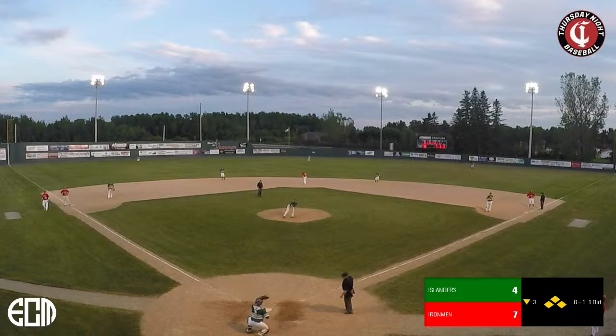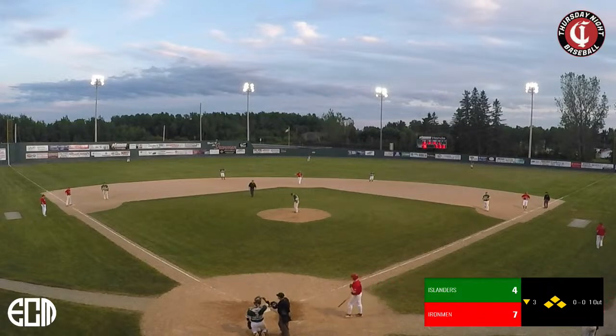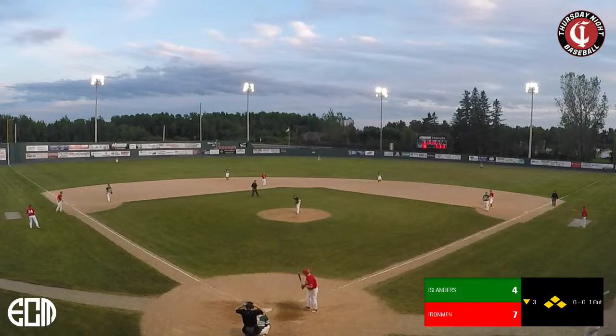So we are still in the bottom of the third. Let's recap the situation here. The Ironmen are about to send their 11th batter of the inning to the plate in the form of Chris Keating. The bases are loaded. The Ironmen have already scored 6 runs. Keating 0 for 1 in the ballgame, has walked, and then earlier this inning flew out to second base.